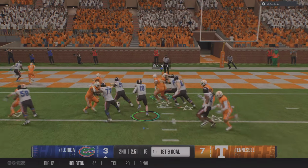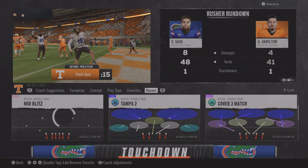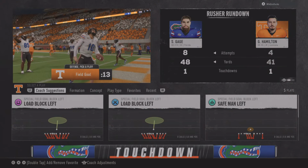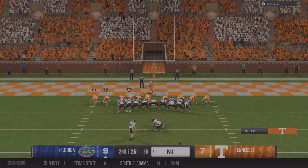Takes the snap and takes off on the run. And he runs it in for the score. Touchdown, Gators. Look at the blazing speed for that quarterback. Kirk, if you're a defense trying to stop this guy, good luck.